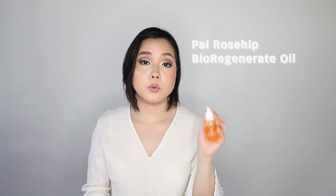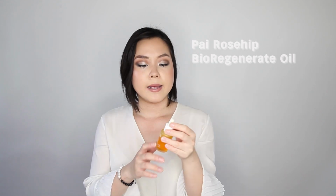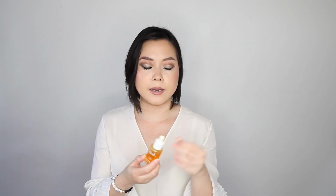Now we're going to move on to some skincare items, and the first product that I would like to talk about is actually a facial oil, and this one is from the brand Pai. This is the Rosehip BioRegenerate Oil. So it's a rosehip seed oil, and this brand is very natural and organic and vegan.